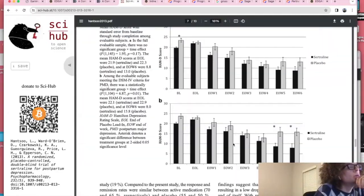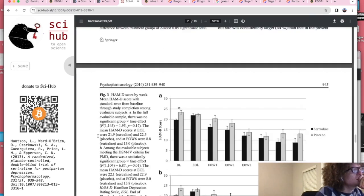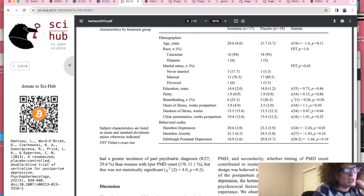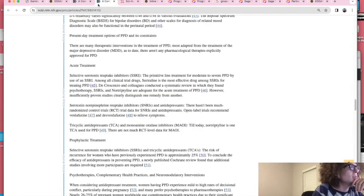It looks like it is a little bit more effective in that 2-week window. So yeah, I guess it's about as effective. It seems a little bit more effective actually. Let me see if I can find another.